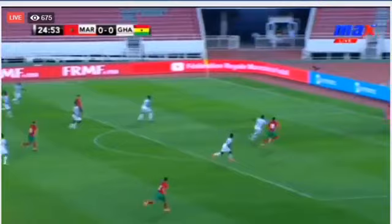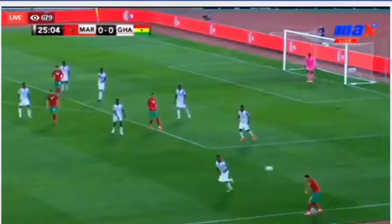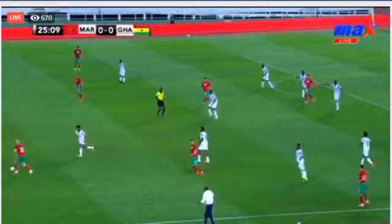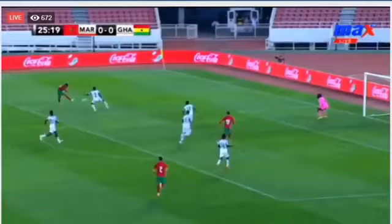There they go, finding some joy in operating from that left-hand side. And that from El Nesri. Not too sure who he headed that ball to, but it was trapped. He was lurking in that box after that header from El Nesri. Amrabat. Size. El Haddadi with a good touch. El Nesri back to El Haddadi, combination from the two Sevilla players.